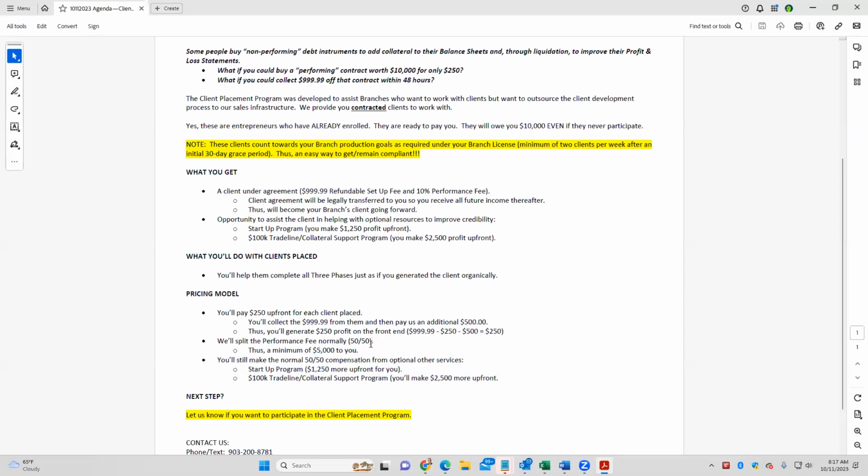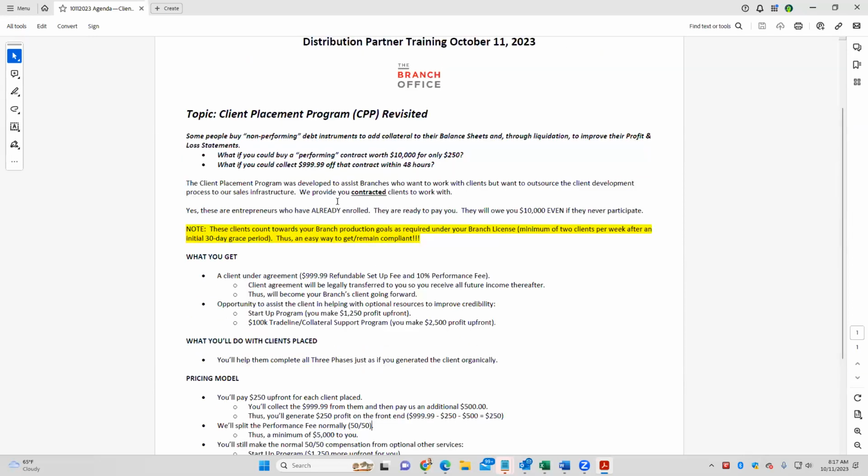Ken's bringing up a point which I overlooked, which is very valid. So from the moment that this client placement program is enacted, in other words, once we transfer that client to you, you could immediately go to your QuickBooks or however you're tracking your money and put in an accounts receivable, because now you know that client's going to pay you at least $10,999.99. Not all owed up front, but that's the contractual minimum value of that client.